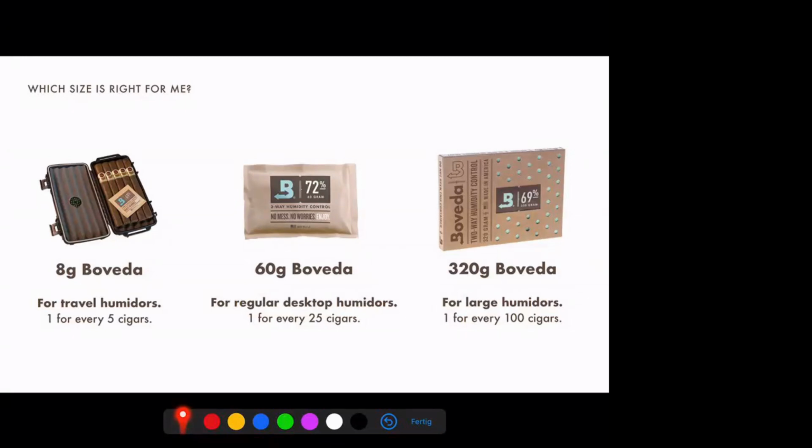Meaning that if you have a humidor that can hold 50 cigars, you would have to have two of the 60 gram Boveda or a 320 Boveda, because you can never over humidify. A Boveda would stop whenever it reaches 69 or 72%. It will just stop the humidification process because it's based on osmosis. It's the water activity of the pouch to the relative humidity of the surrounding airspace. And you need two 25 cigar Boveda, if you so will, even if you only have 10 cigars on the inside, because this is the amount in cigar volume. Okay, this is important to understand.